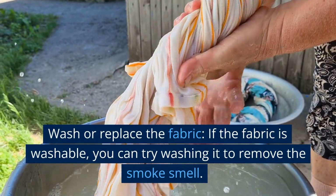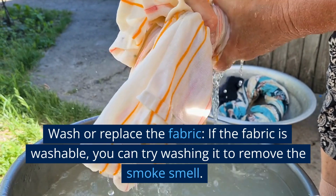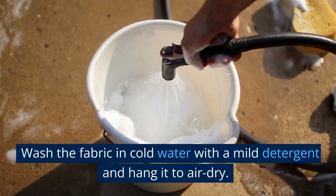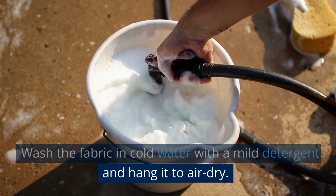Wash or replace the fabric. If the fabric is washable, you can try washing it to remove the smoke smell. Wash the fabric in cold water with a mild detergent and hang it to air dry.